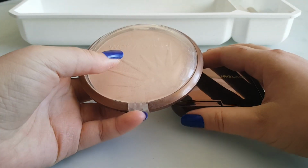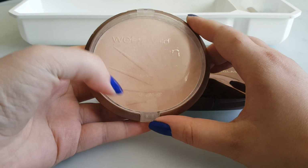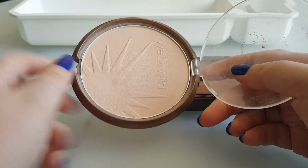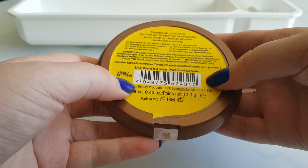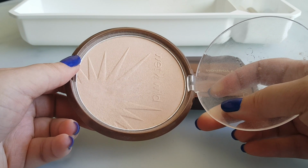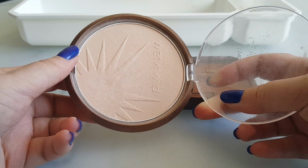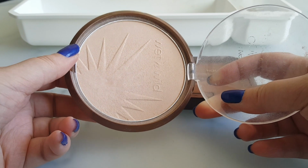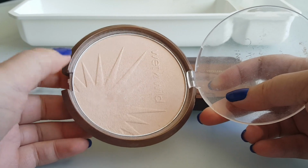Next up we have another one of these ginormous ones. I don't understand why they make them this big. This is another one of their bronzers in the shade Reserve Your Cabana. This one does not look great underneath my eyes, which is why I bought it. I thought it would look really luminous and that it wouldn't age me, but it actually does. I won't be holding on to this one. I will actually declutter this.